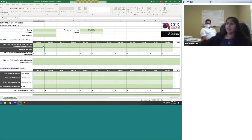If you have any notes or any information that you want to explain to us about your calculations, or if you have months that are zero that you're missing dollars from, we ask that you provide that explanation in the additional notes box. If you want to give us an example or an explanation of how you calculated your revenue projection, you can do that as well in this box. That is not a mandatory requirement, but it is helpful for us to see that. So if you want to provide that, you can.